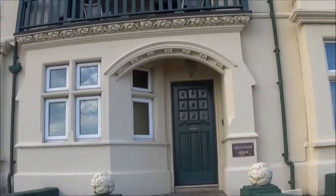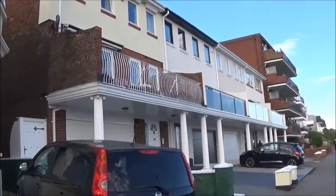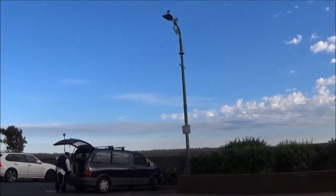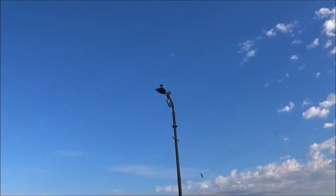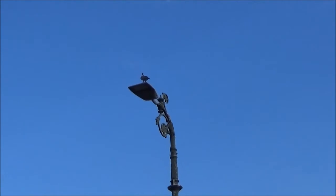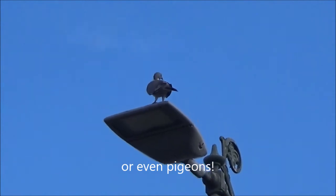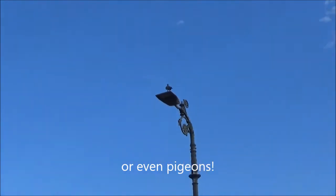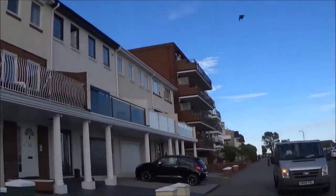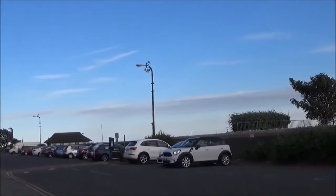Quite a strange sort of juxtaposition of architecture, isn't it? Sort of modern, old, modern. You know, and there's bits of feature that, you know, these wonderful old cast iron lampposts fitted with modern lamps and modern seagulls, of course. They're quite special, really, aren't they?